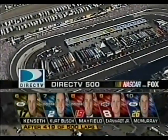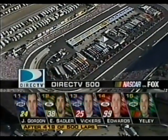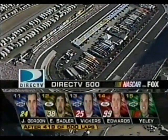Yeah, roger that. Jimmy Johnson is out in front of Tony Stewart by 0.8 of a second with 80 laps to go in the DirecTV 500.